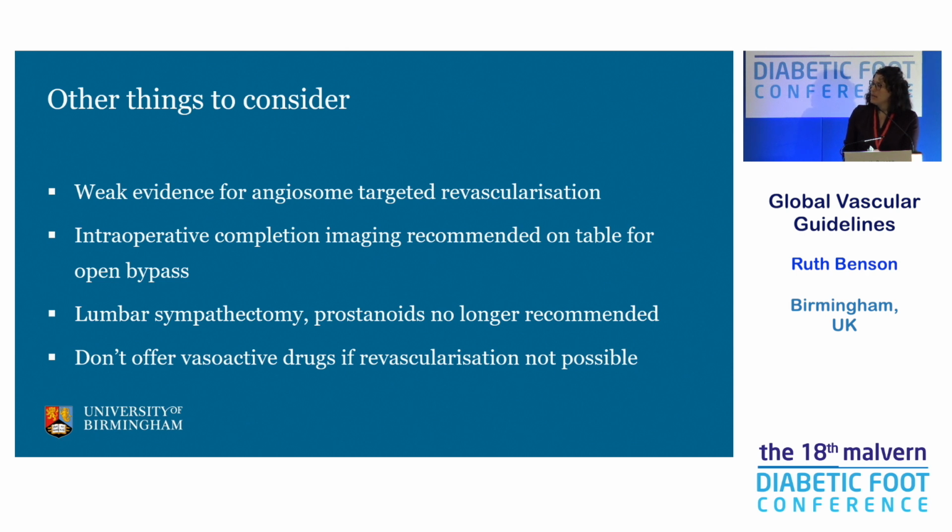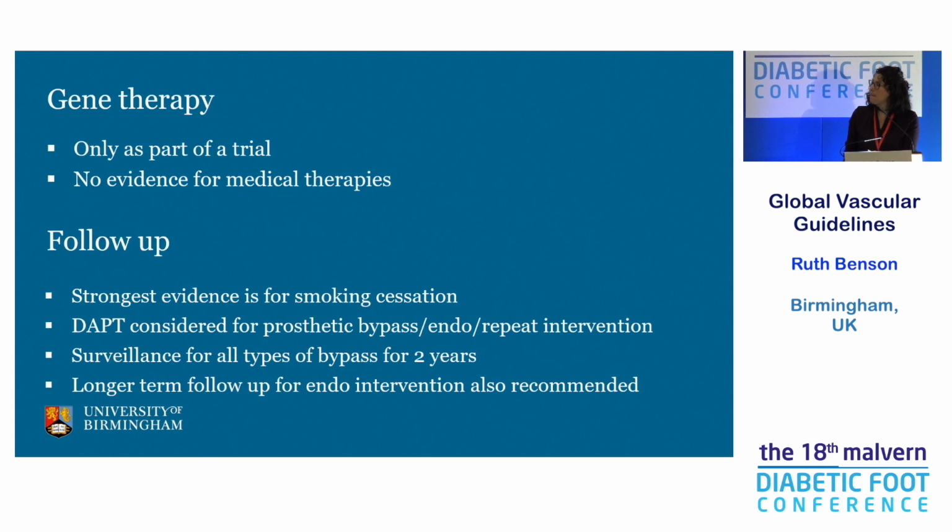Lumbar sympathectomy and prostanoids are no longer recommended for us. We sometimes use them in patients with intractable pain and poor reconstruction options. And we're asked not to offer vasoactive drugs to those patients if there are no revascularization options anymore, and for them to then move immediately to consider major amputation or palliation.